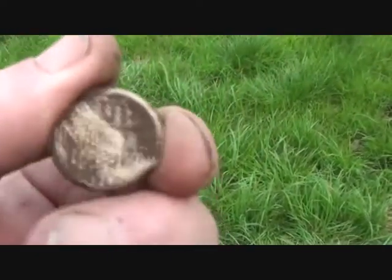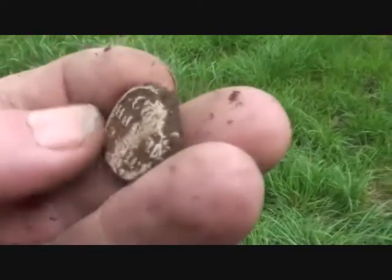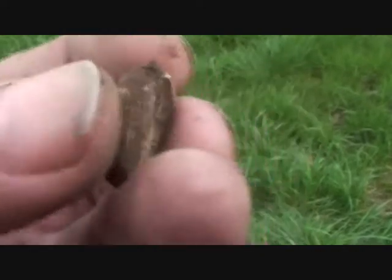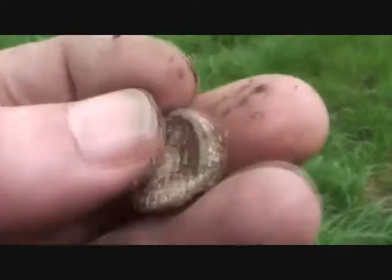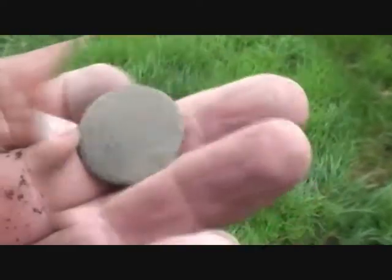God, I'm getting these on a wing and a prayer. Tiniest little lick. Click in one direction, iron in the other. Dig it. And it's a lead bale seal down deep.